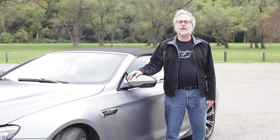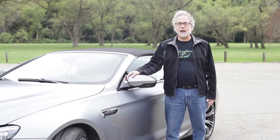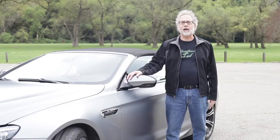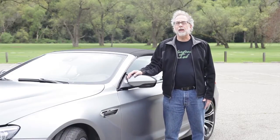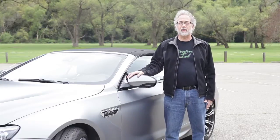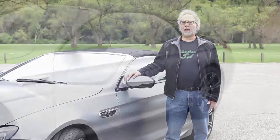Hi, I'm Steve Schaeffer, and this is the 7th Castro Valley Auto Show vehicle. But for me, it's my 1,000th test car after 21 years of automotive journalism. For that, I wanted something really special, and this is a very special automobile. This is the 2013 BMW M6.